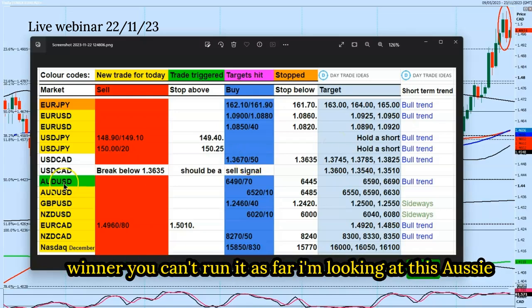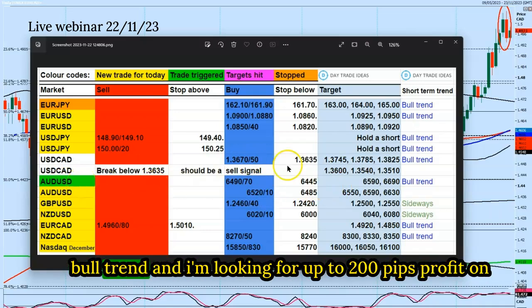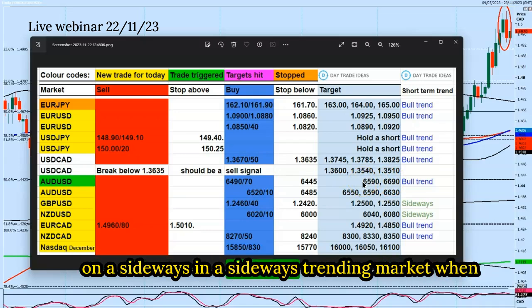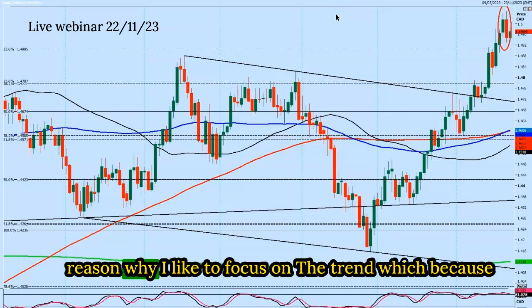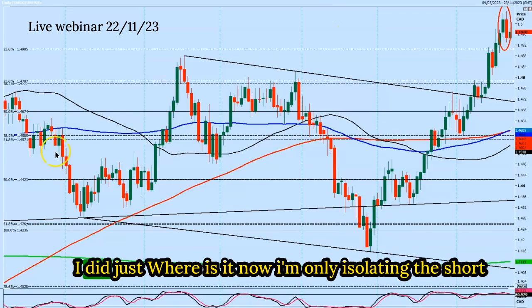I'm looking at this Aussie trade, hoping I'm jumping in on the beginning of a bull trend, and I'm looking for up to 200 pips profit on that. Now, you're going to be lucky to get 60 pips profit in a sideways trending market when you're just scalping. So that's another reason why I like to focus on the trend, because it just makes life easier. If you get in like I did just show you.